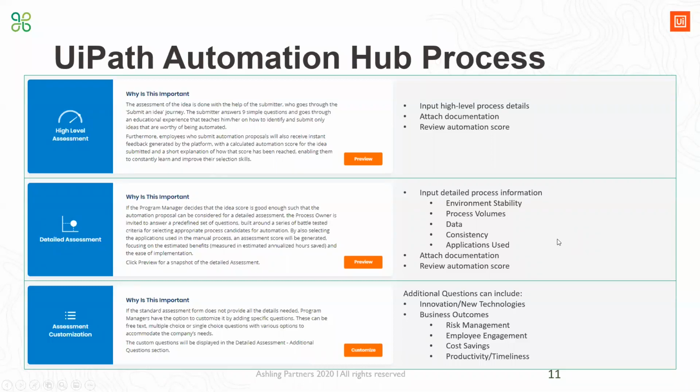For those from the high-level assessment where it makes sense to gather more details on the process, that's where it moves on to the detailed assessment. And the detailed assessment focuses specifically on 5 key areas. The first is around environment stability, process volumes, the data involved, whether it's structured or unstructured, consistency around the process, whether it's a consistent process or where it's very inconsistent and has more creativity around it. And then lastly, the applications used in the process. Some applications are much easier to work with, whereas others are more difficult. And so that's brought into consideration here as well.